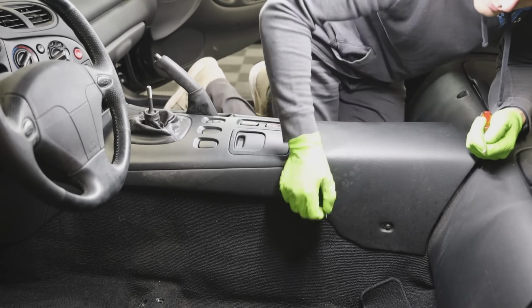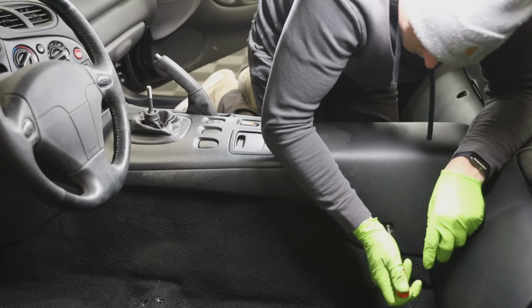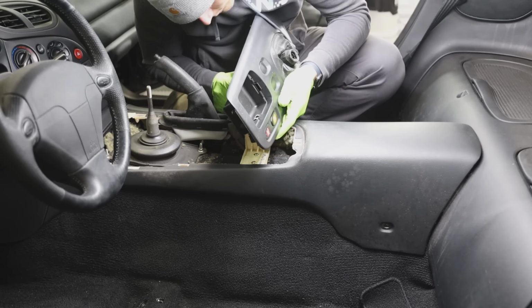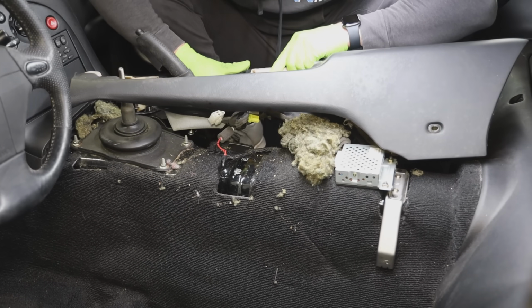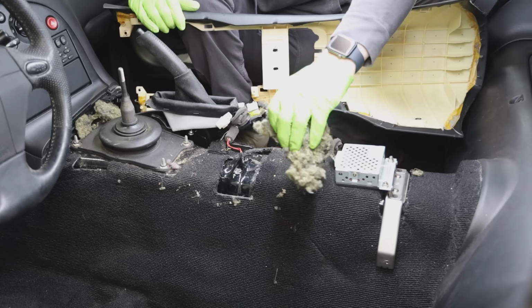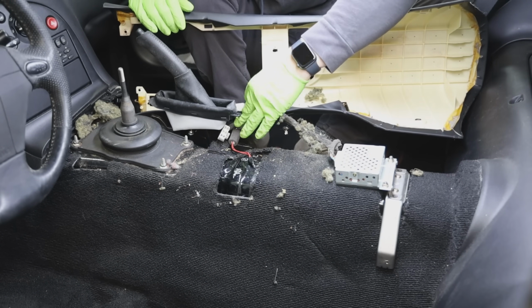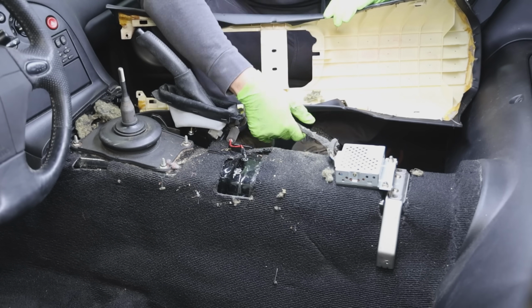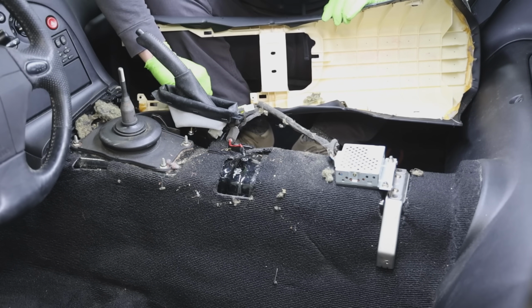All right, now it's time for the moment of truth. We're gonna take apart the center console armrest and see what's underneath there, see how it looks. And once we get that apart, we can actually assess what kind of damage these mice would have done, if any. And lo and behold, they actually didn't do any. So the owner is really lucky with this car. It is in immaculate condition, and I really have high hopes for it moving forward.